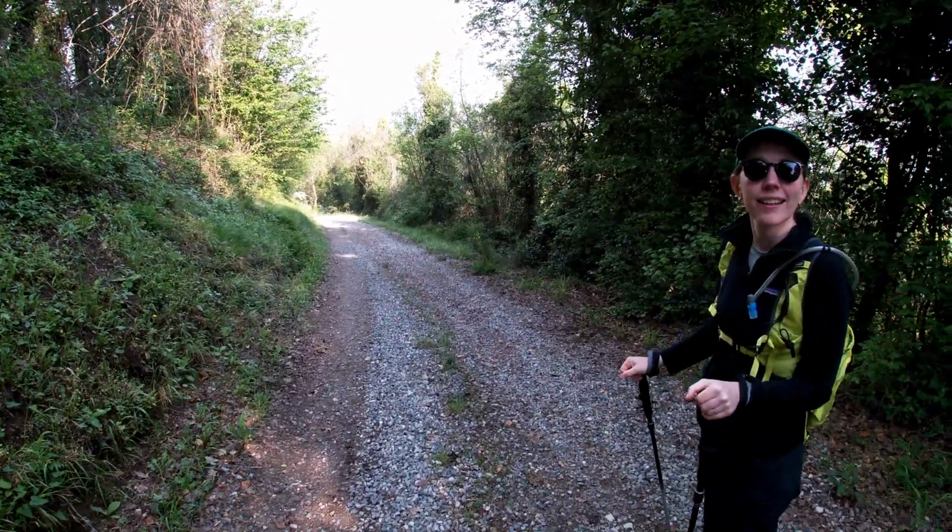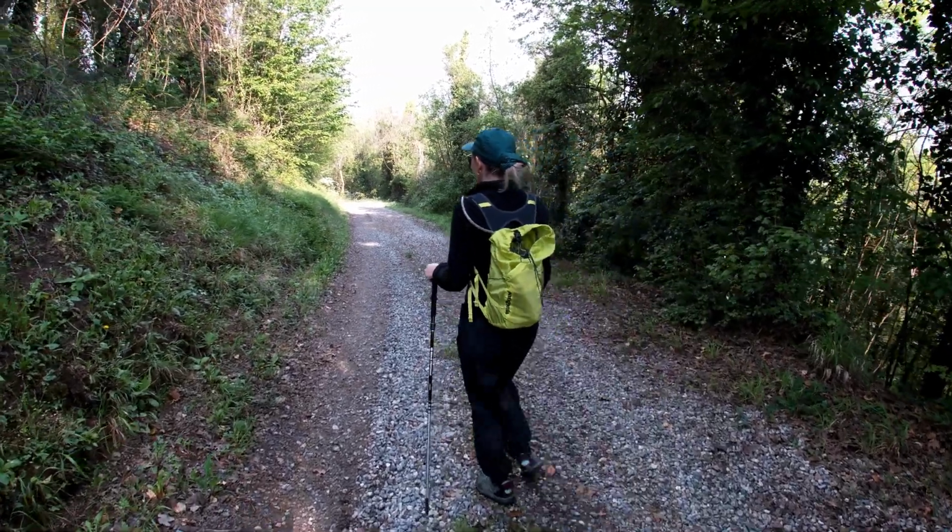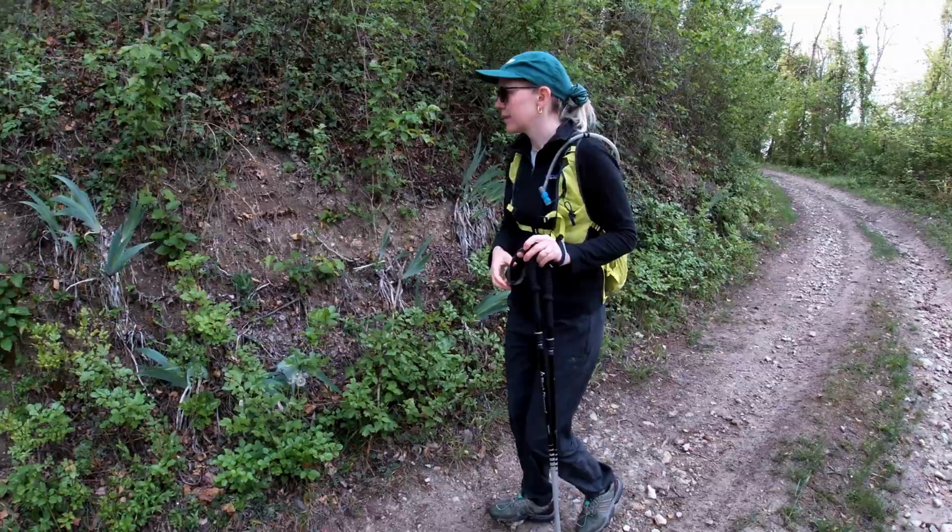This is one of my favourite hikes. I also love to run this route. It's quite open, so it gets a little hot in the summer, but this time of year it's perfect.